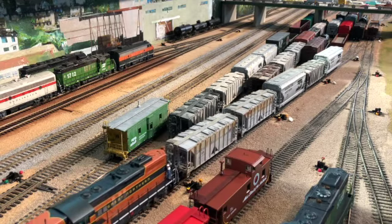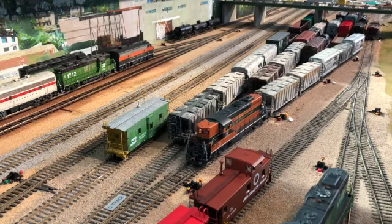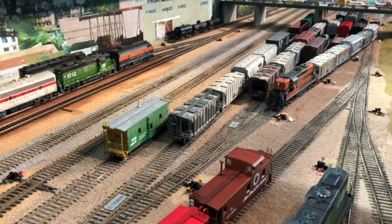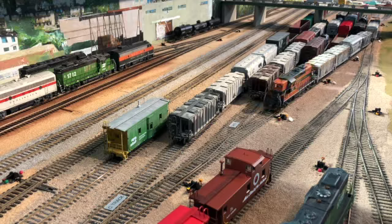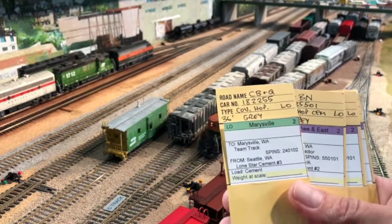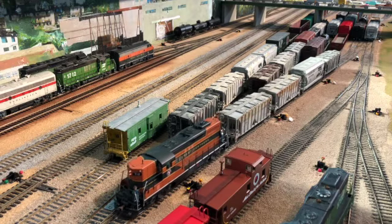You can see this process is not fast, but it is fun, and it looks like we're down to only five cars left in our train to classify. Now we have a car billed from Marysville, which is in the Everett area, and that's being made up in a local transfer to the Everett Bayside Yard, which is on track 2.